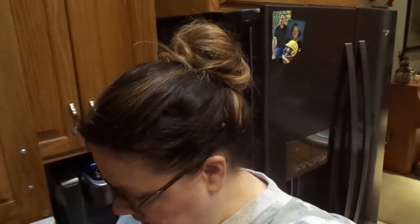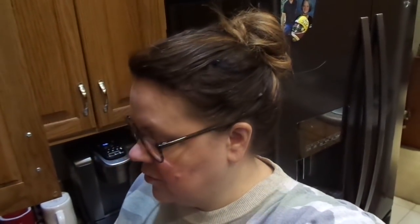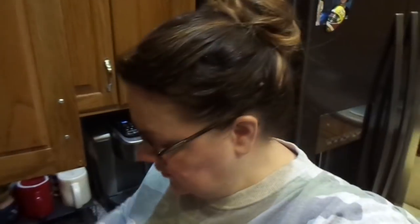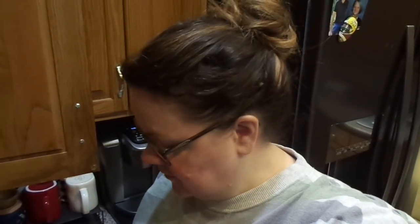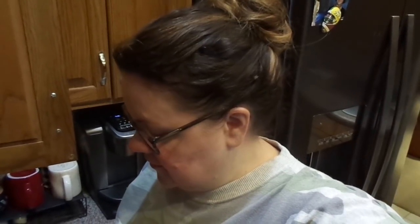I found them on Amazon, by the way. They're Wilton, and they were 12 different colors for a pretty good price. It's the perfect little size for me because I'm not doing cakes and cupcakes and things. And like I said, I'll use them. It's just not today. So what I'm going to do, let me get these out and I'll show you.